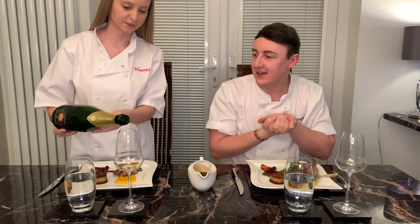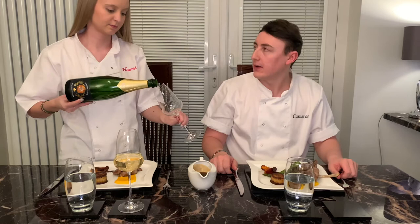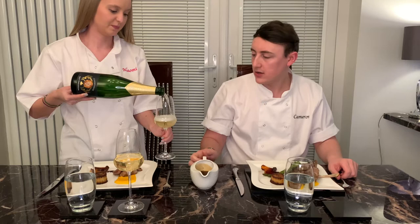So, looking forward to this. We have got some lamb cutlets with fondant potato, carrot puree, some roasted honey and paprika carrots, and some grilled asparagus. Looking forward to this with a red wine jus with Henri Goutorbe Brut Percussion.